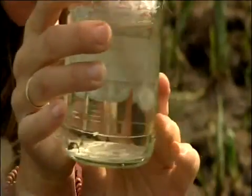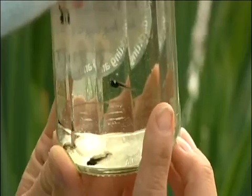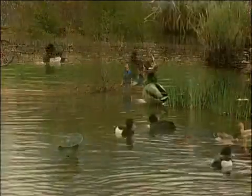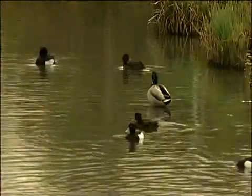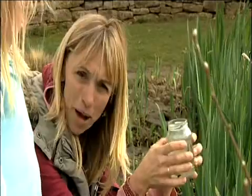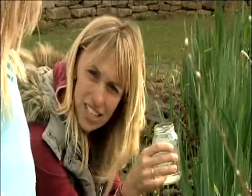Who knows what these are? Tadpole. That's exactly right. Who would have thought that these little creatures will eventually look like a froggy? What you can do at home is, if you find a nice, clear, unpolluted pond, go down and see if you can find some tadpoles and maybe get a jar or a little net or a bucket and see if you can catch a tadpole.